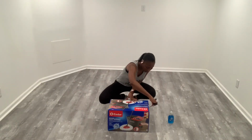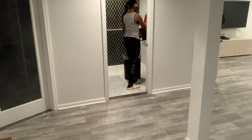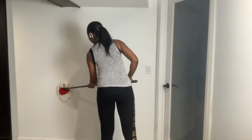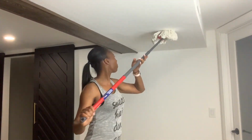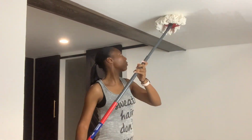But I'm saying all of that because here you see me opening my O-Cedar mop for the very first time, and I still have it, but since I recorded this video over a year ago, I have since changed the method that I use for mopping. Again, this is still a great option. I just prefer my new version, which you will eventually see once I get caught up on all of these videos.